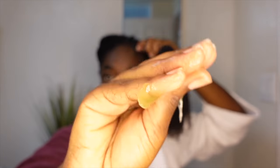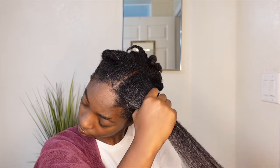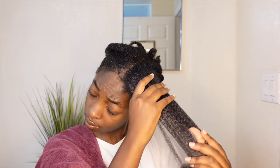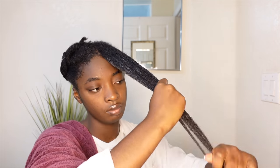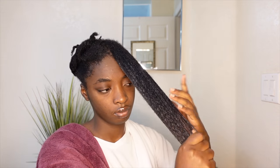I'm not gonna lie, I am a little bit heavy-handed when it comes to product, which is why after I fully braid the section, you guys will see all that product residue sitting on top of my hair. I usually like to over moisturize my hair. That way I don't have to re-moisturize it for a while. Whenever I do this, I don't have to moisturize my hair for 2 to 3 weeks. I hope that made sense.